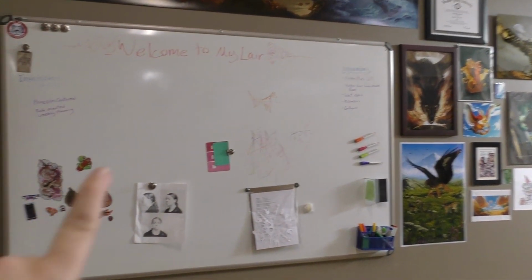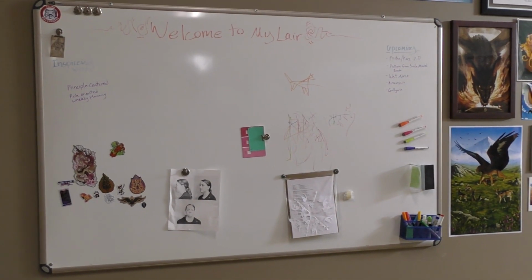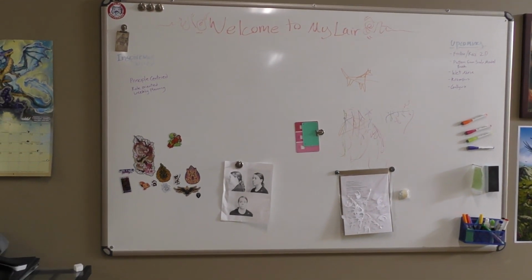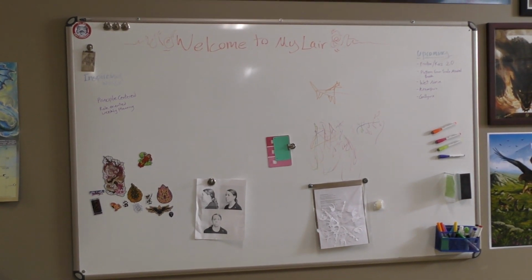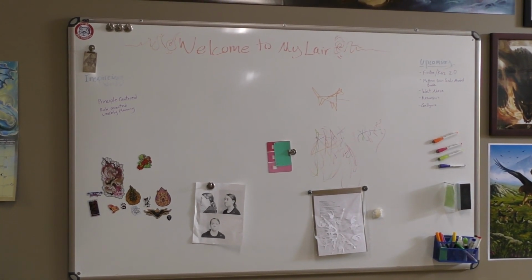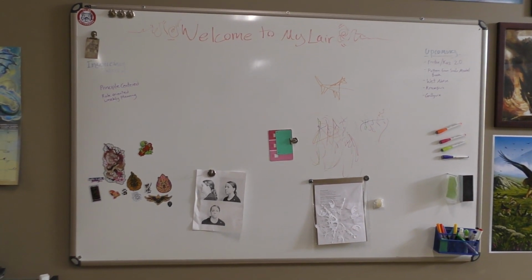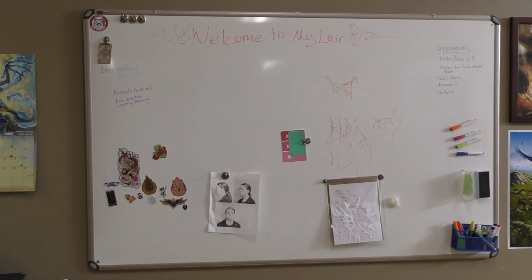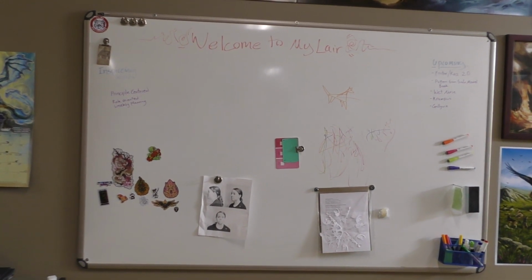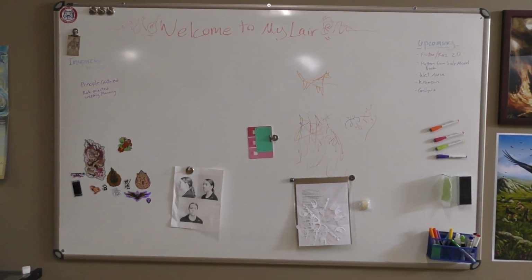Here's a tip with the whiteboards. If you ever need things like that, go check out your state university's surplus store. They'll have things for sale, the things they've upgraded. I got this giant magnetic whiteboard for $15. So that's a good place to look. It's used and I'm using it and it's awesome. It's one of my favorite things that I've ever gotten for my lair.